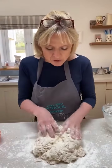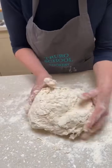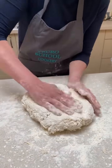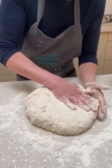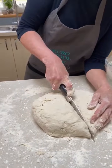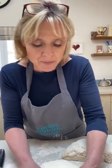So I brought this all together, and then I just tipped it out onto my floured worktop. Now I don't want to knead it, because I don't want the fat melting and it getting tough. But I'm just going to bring it together to a sort of homogeneous dough. Okay. Right, so we're going to have to chill this a little bit whilst we make our filling. I'm just going to chop it in half, just because it's such a big quantity, wrap it in cling film and then get it in the fridge just for the time that we're going to do all our veg and meat prep.